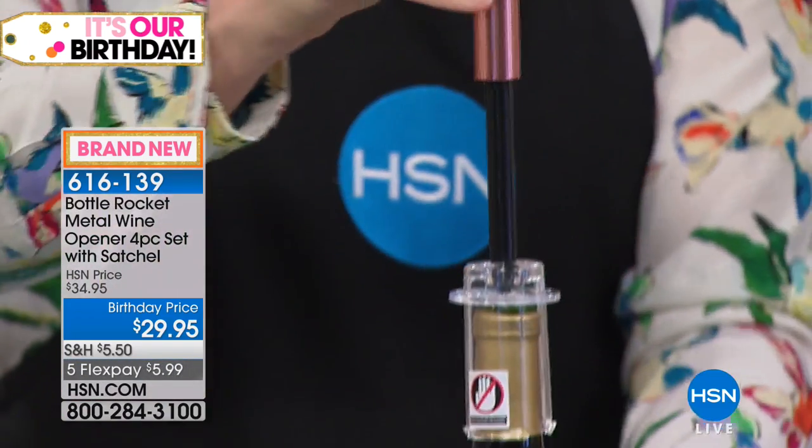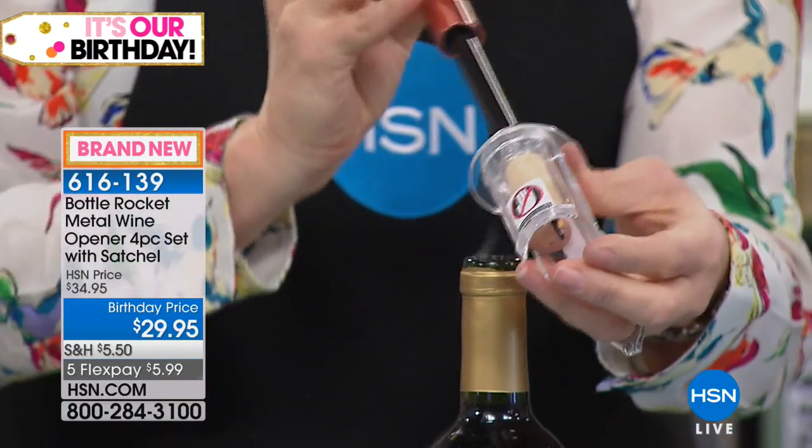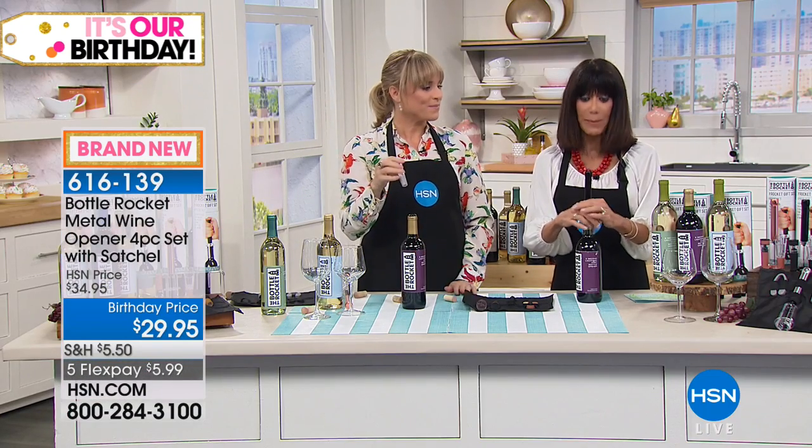That is such an important point, because I've ruined so many really good bottles of wine, and then you go to pour it and either the cork's coming out in it or half the cork is stuck in the bottle. Exactly. And that's what happens with a lot of your openers out there. This could not be any easier.